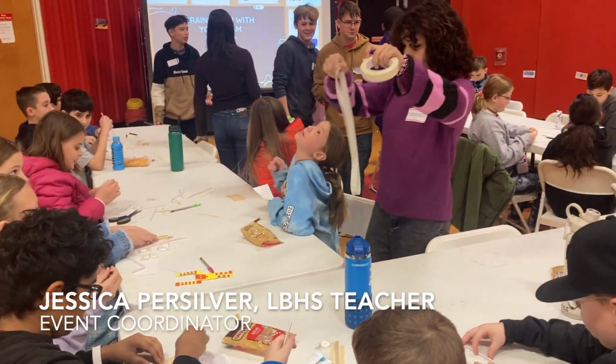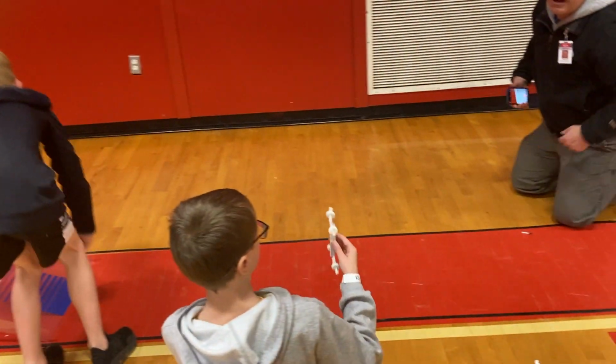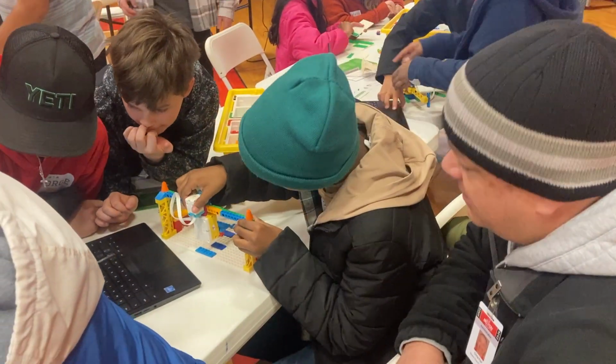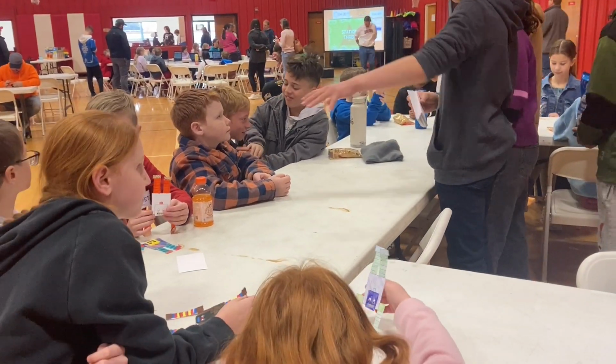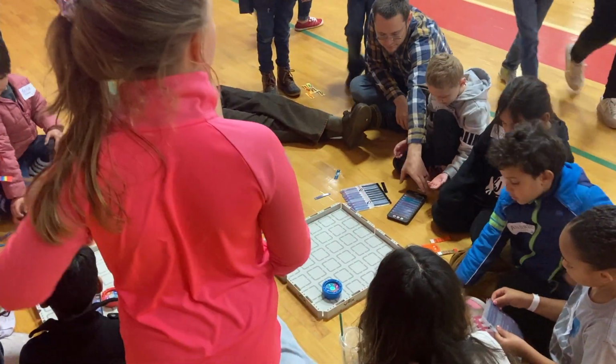Some will take longer. So at one of our stations, they are building cars out of mints and popsicle sticks and straws. They get to race them too, which is really fun. At another one of our stations, they are building Lego robots, so they get to use the computers and code. At one of our other stations, they are building balancing robots, so doing a little arts and crafts and seeing the balancing. And then we're playing with Sphero circuits.